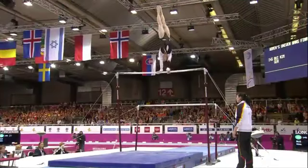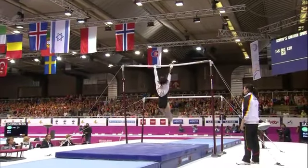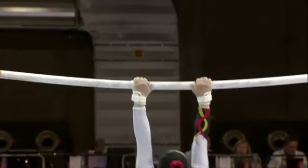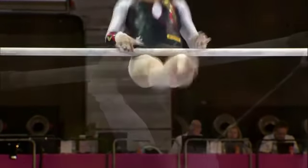Every tenth counts. Sometimes you feel like it's not quite going right, but you've got to carry on. The fact that she had that nice Ginger and lovely straight arms. As Chris was saying, everything that's connected gives you bonuses, so that's how you build up the difficulty for these routines.